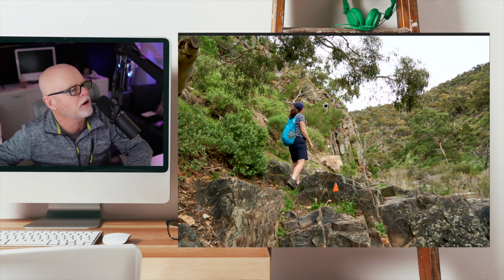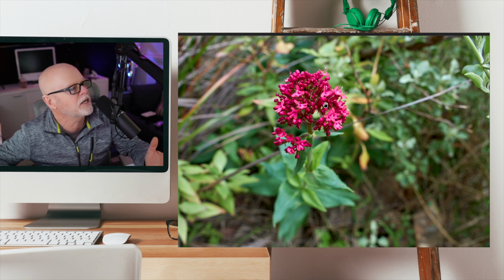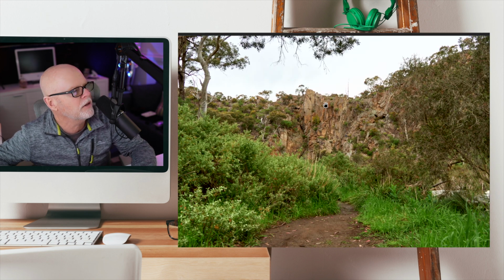Again, I just wanted to show Kerry walking through this beautiful location. And I love the fact that you can just zoom in and immediately grab close images like this, and it becomes more of a portrait lens. Kerry will hate me showing these, but it's terrific for that. Again, I wanted to get nice and close to the flowers that are in this area.